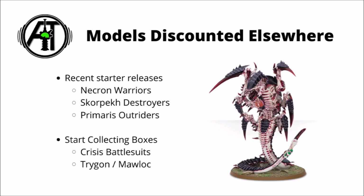The same is pretty much true for the Triarch or Morlock kit, again a very small extra cost, and it gets you an additional Broodlord and Genestealers. If I wanted either of those kits, I'd most certainly pick up the Start Collecting box.